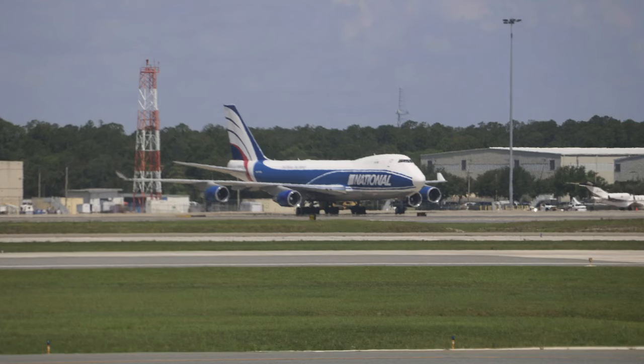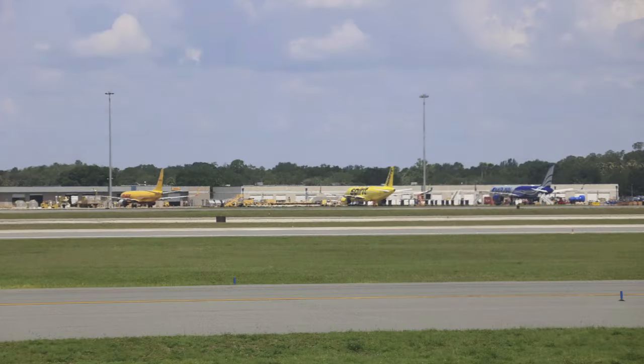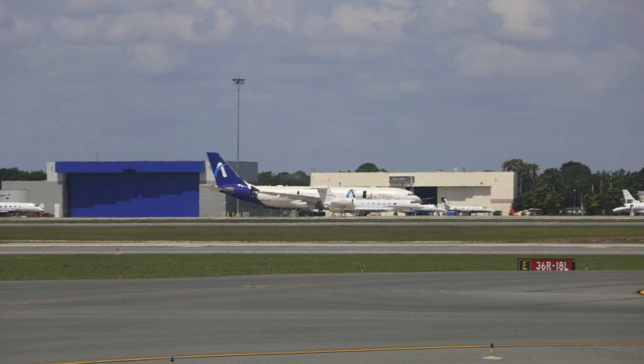Welcome to Orlando International Airport. We have just arrived here on a Spirit Airlines Airbus A319. Feel free to check out that trip report if you have missed it to this point. Nevertheless, I'm really excited. This is going to be my first time spotting here formally. So without any further delay, I'll jump back to the beginning of the sequence when we arrived here on the Spirit A319. Let's just go ahead and get started.